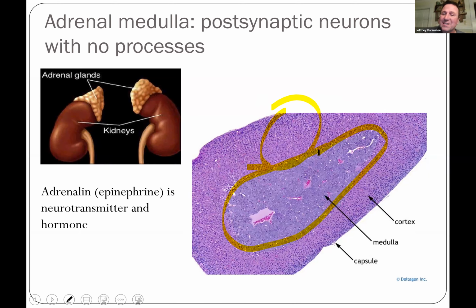But so what happens, and this is the exception, is that preganglionic fiber, sympathetic, goes into these big cells in the medulla, and then they simply release their neurotransmitter into the surrounding area. And then capillaries pick it up, and the veins leaving your adrenal gland are filled with adrenaline if they've been stimulated. And they wash throughout your body, and you feel it, right? That adrenaline rush, your heart's going fast, your mouth dries up, your pupils get big, you start sweating. So that's that adrenaline that's coming out.